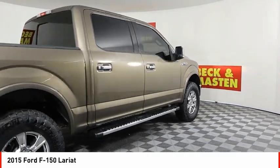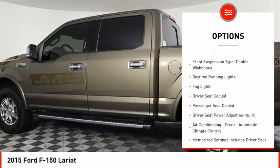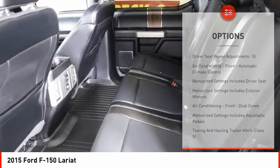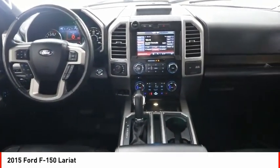Here are some of this vehicle's great options: emergency braking preparation, electronic parking brake, cargo bed light, LED, traction control, stability control, front suspension type, strut, roll stability control, front suspension type, double wishbones, daytime running lights, fog lights.